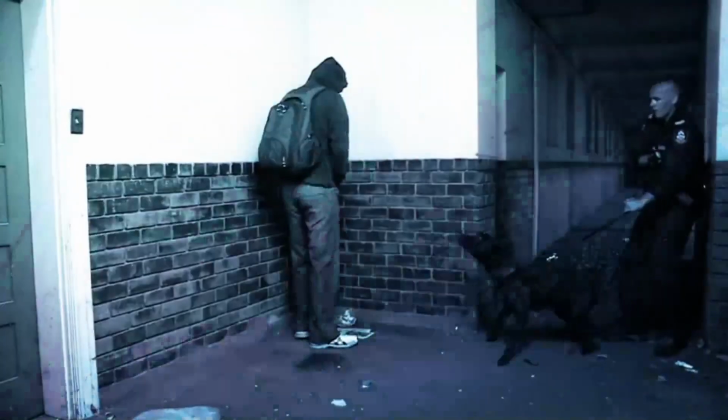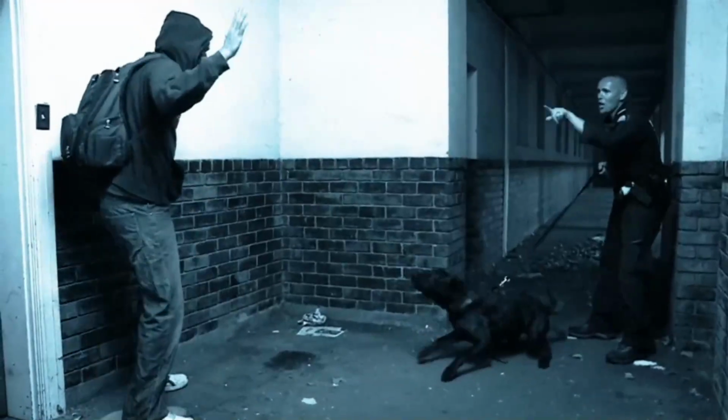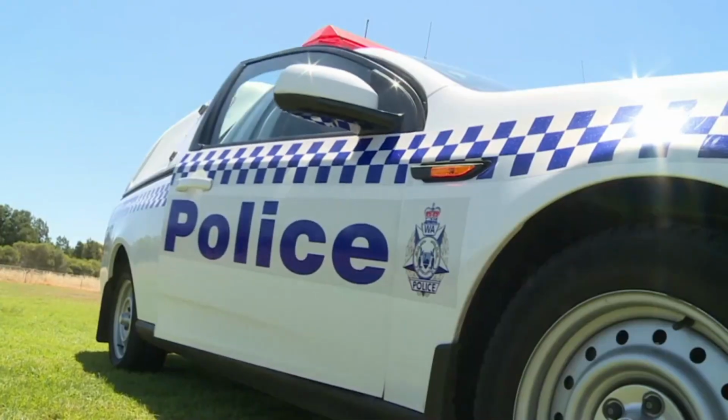When the going gets tough, the tough get going. Especially when said tough has 4 legs and arrests offenders for a living. So I work with Odin, he's my general purpose full-time operational dog, and I have Stinger as well. He's a 6-month-old puppy that's in development, part of our puppy development program.